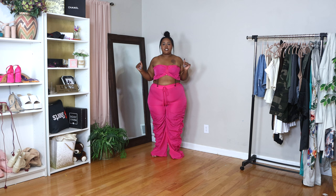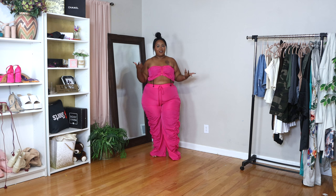How are we feeling the real hair? Y'all know I very rarely wear my real hair, so how are we feeling it? It's giving real hair vibes, okay?